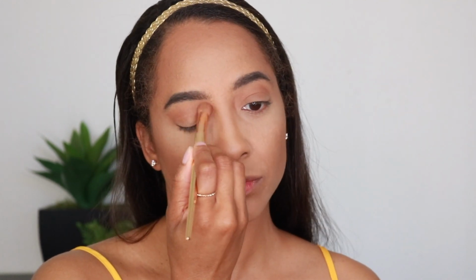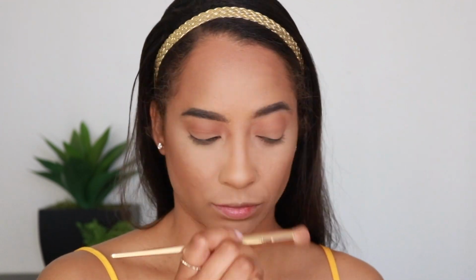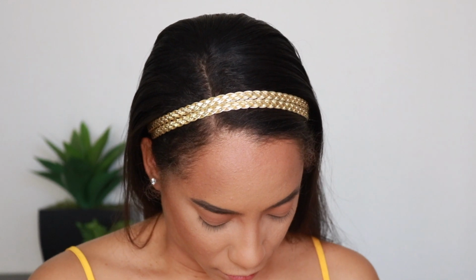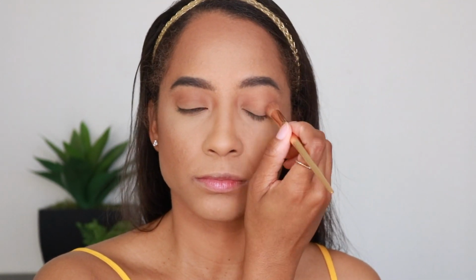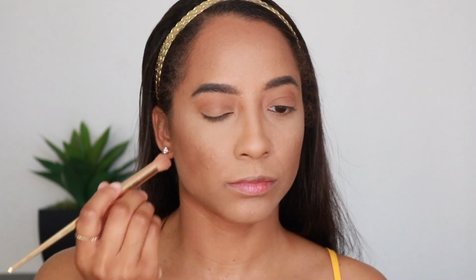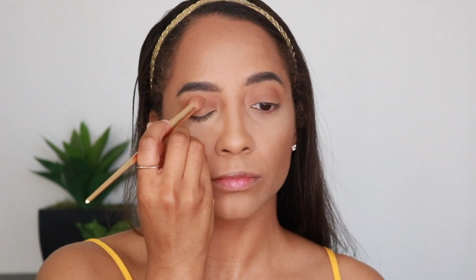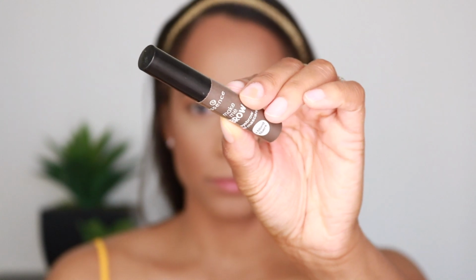But the Physicians Formula Endless Bronzer, look how it's making me look like I've just been laying at the pool. I'm so toasty in all the right areas, but not burned. I just look tan, and I really, really love it. So that's another thing you could do too. Just use your bronzer as eyeshadow, and you just look so cohesive and way more natural than using a different color brown in the eyes.